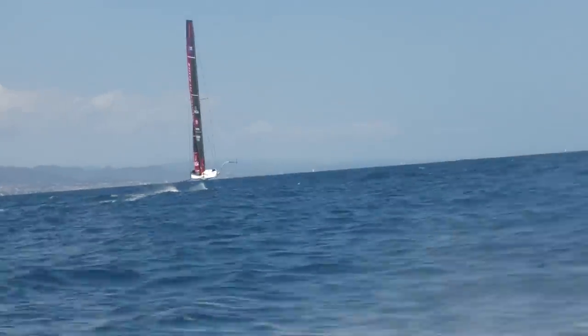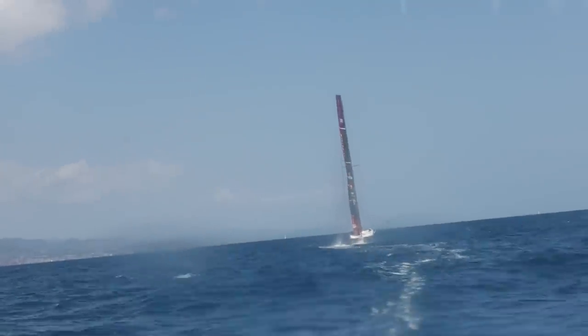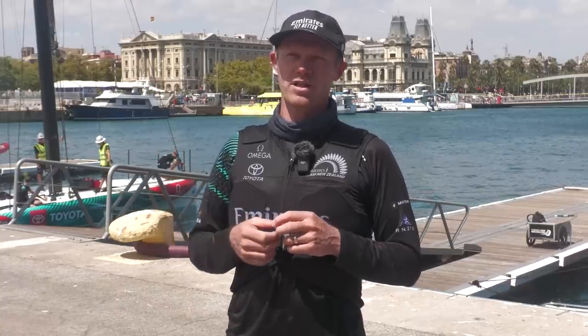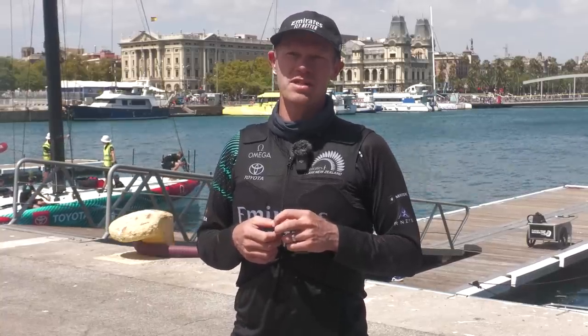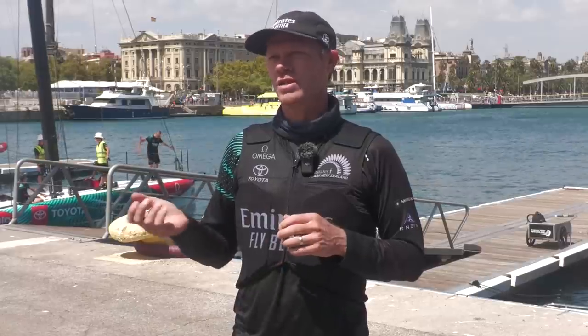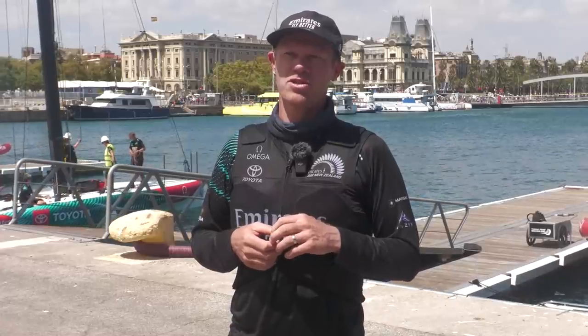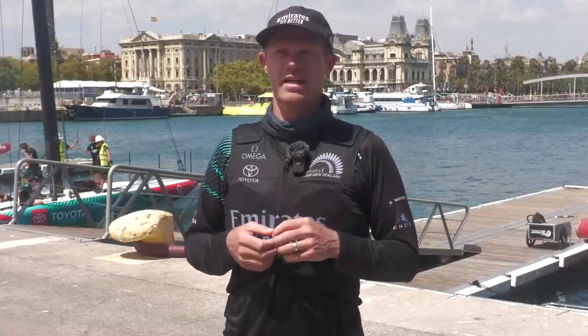So we can now pick the weather and work out what we want to do in different wind conditions. And it feels like the 40s get a bit stretched when it gets a bit breezy and the waves get a bit big, so we can take the 75 on those days, and when it's flatter and lighter, take the 40. But honestly, now we're in a position where we can take either boat out sailing.